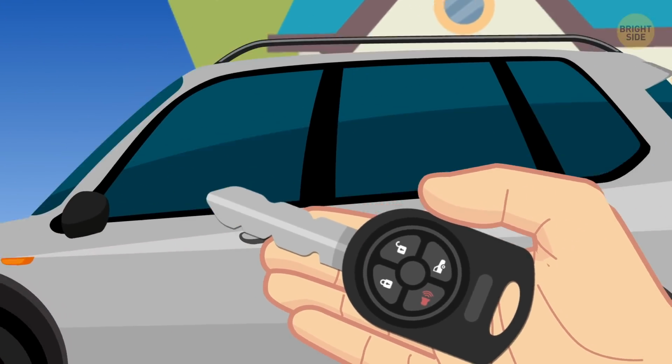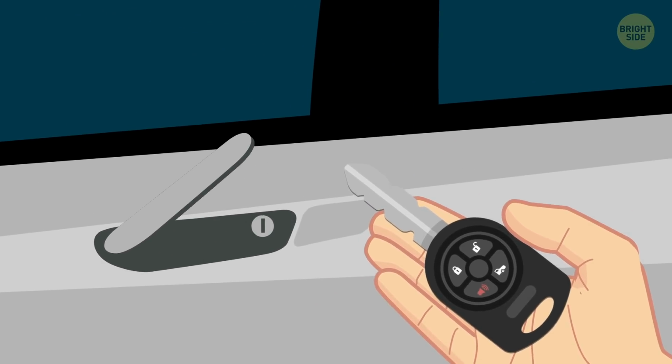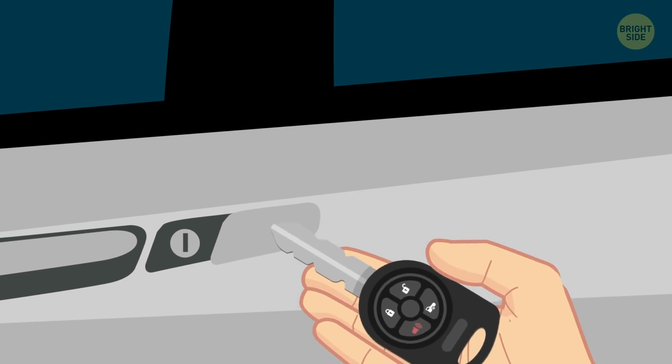But there's a trick. Some cars' key slots are visible while others are hidden behind the door handle. With some others, you need to move a plastic cap next to the door handle to find the hole.